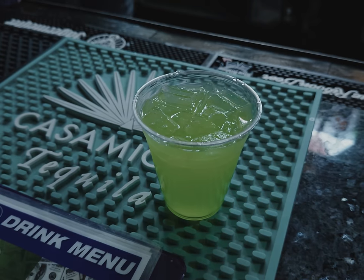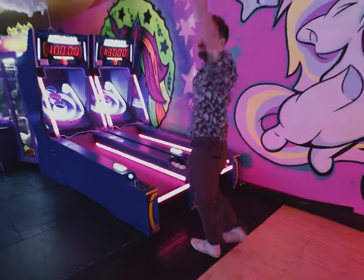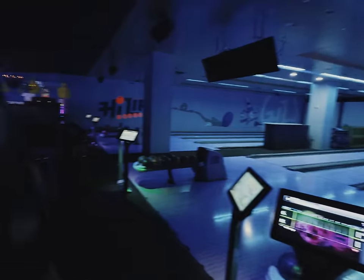After drinking some sort of baby Yoda fluid that made me black out and get the all-time skee ball high score, though I wish I could remember it, we did some bowling and Monica was a natural.